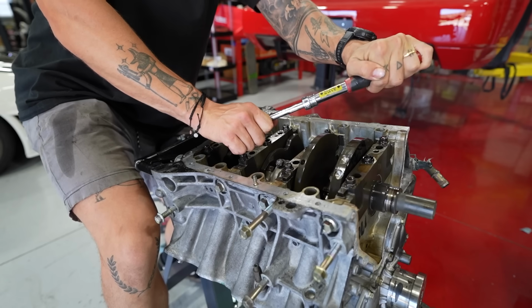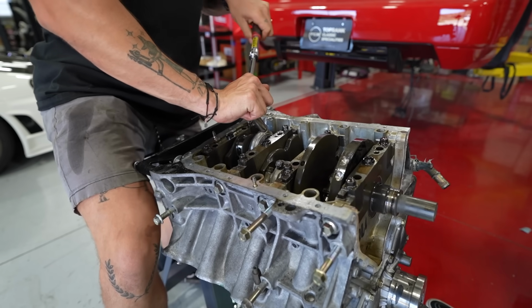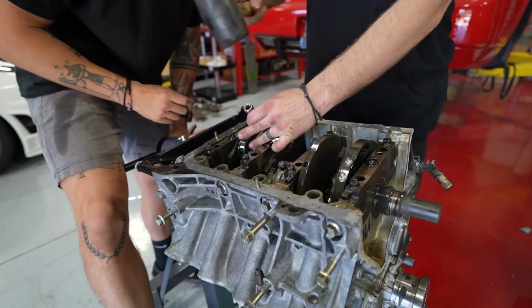This is so scary. And then take the socket off, put it on the nut. Whoa.